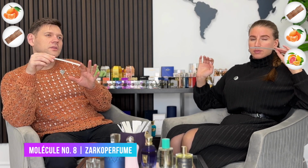So this is Zarkoperfume Molecule number 8, which is the woody version of the regular molecule fragrances. I think they don't even say anything about the molecules here. They say woody notes, mandarin. It has a little bit of Molecule 1 with mandarin, but it's much more minimal. In the one with mandarin, you can feel the citrus part. This is less citrusy, more woody. Woody, with a hint of citrus.